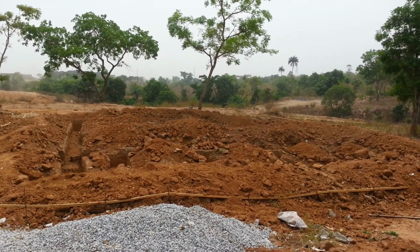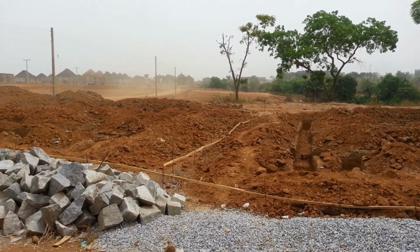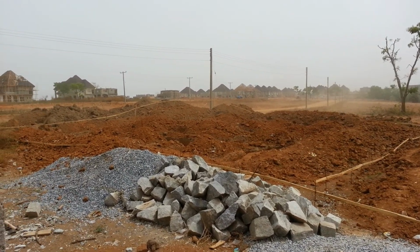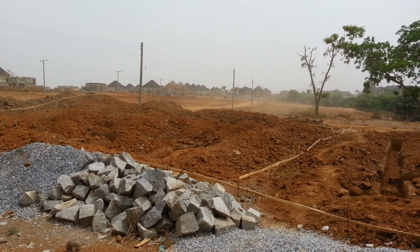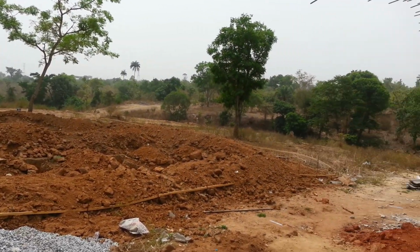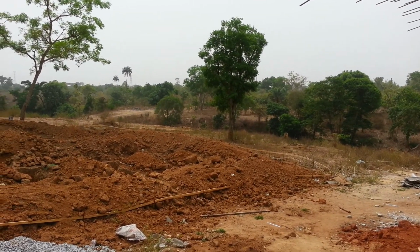There's the neighbors excavating. Two houses there. And 100 some houses up over in the distance. That will be the golf course right there.